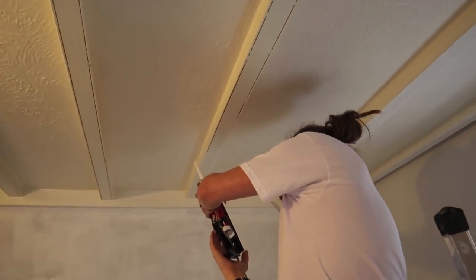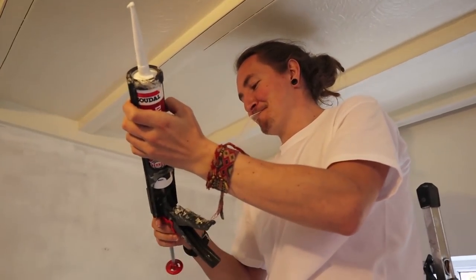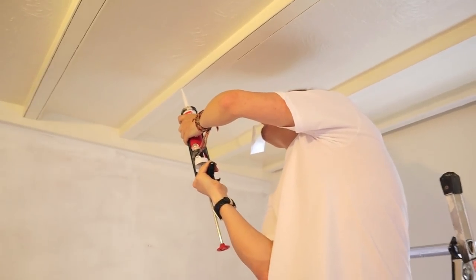So just going along it with the stick. I don't know what this is called. The gun. A caulking gun. And then using the thing to smooth over it. I know all the technical terms, of course.